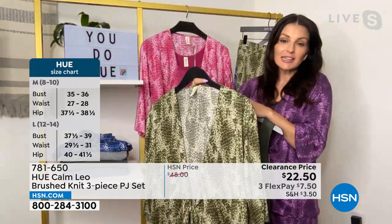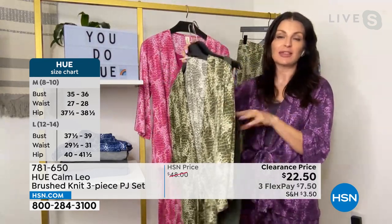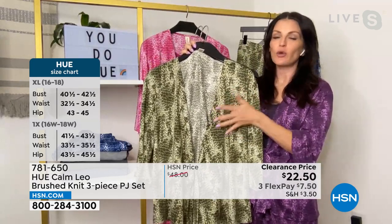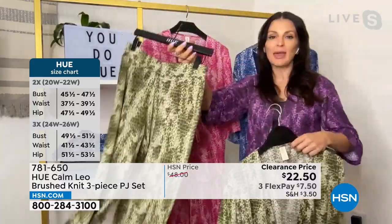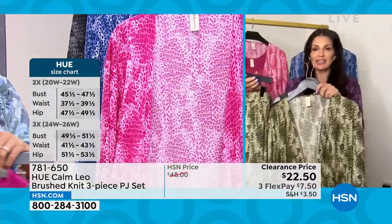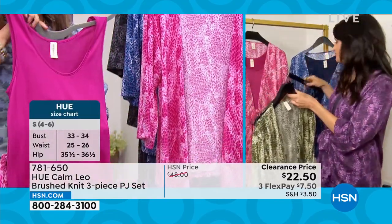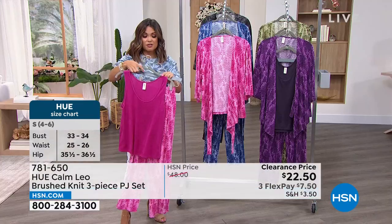You can wear it if you're looking for more warmth or more modesty at home. This is great to wear if you have company over and you're sleeping in the tank and the pant. In the morning when you make your coffee or breakfast, throw the kimono on. So it's great for warmth and modesty. And then you're also getting a pant. You're getting three pieces for this price. This is such a great deal, an amazing deal. And they're very wearable pieces, either together or on their own.